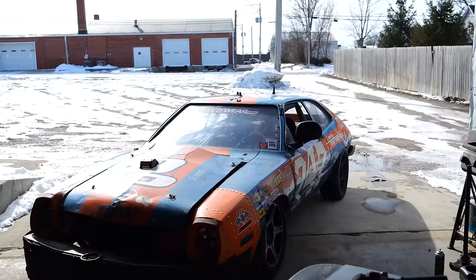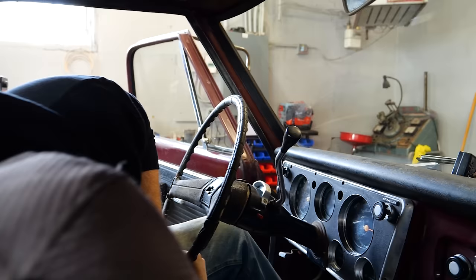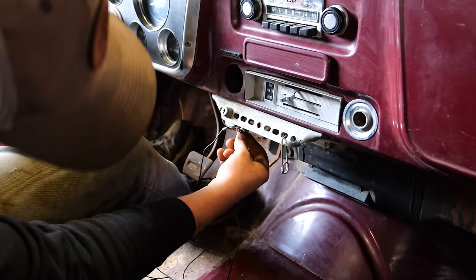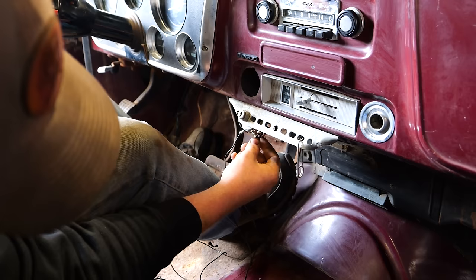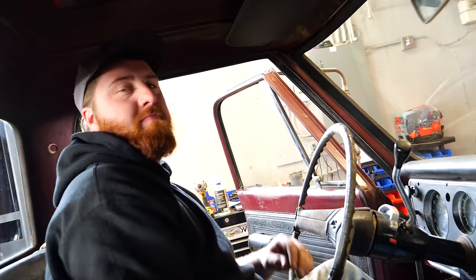I'm sure that'll do great in the snow. All right, you ready for this, Angus? As ready as I'm gonna be. I've got our key here. Power. Really? A starter.